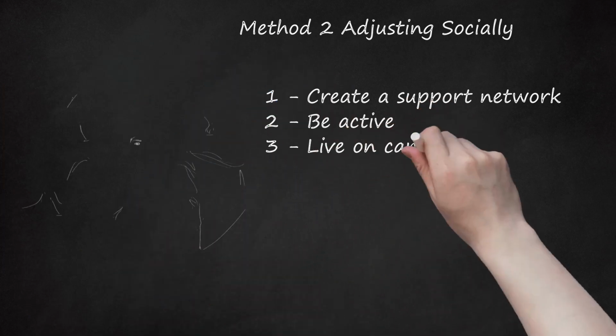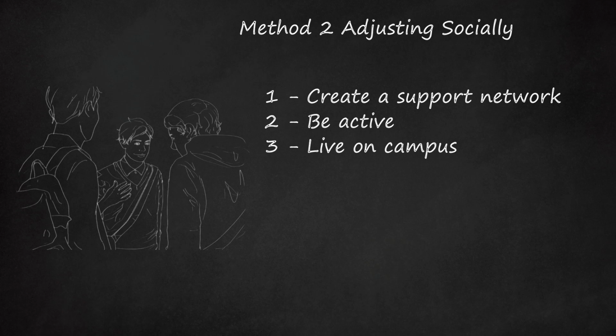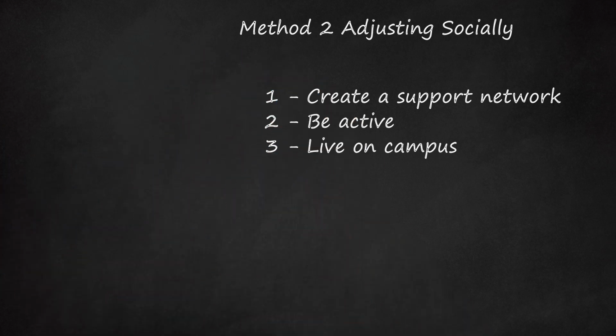3. Live on campus. If you have the option of living on campus, this is a great way to quickly meet people. Many schools that offer student housing have housing options specifically for transfer students. For example, you might be assigned to live with another transfer student in a dorm. Even if you don't have the same classes or interests as your roommate, you'll feel more involved in the school and you'll still share common concerns as transfer students.